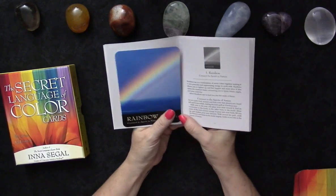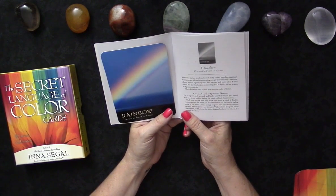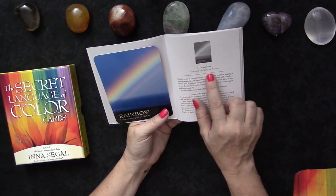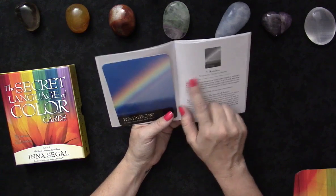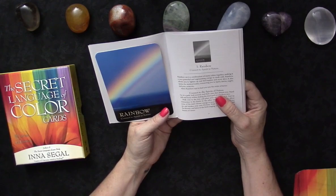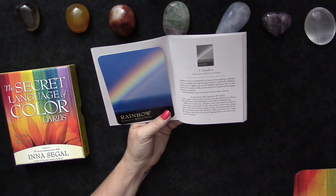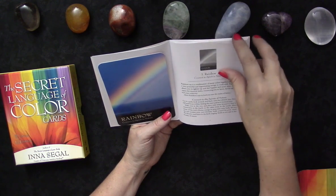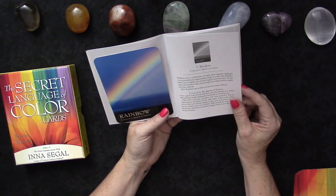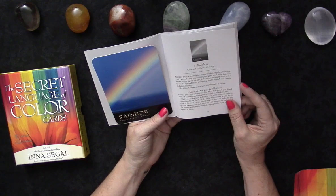So number 1 is rainbow, and it says connect to spirit in nature. It has the little grayscale thumbnail, the name, rainbow, connect with spirit in nature, and then it gives us a little section. Rainbow ray is a combination of many colors together, making it a very powerful and regenerating energy to work with. Rainbow allows you to lighten up and feel happier and more alive. It also opens the mystical realm, connecting you to spirit, fairies, angels, and your creativity. Allow rainbow rays to lead you into the realm of fairies.